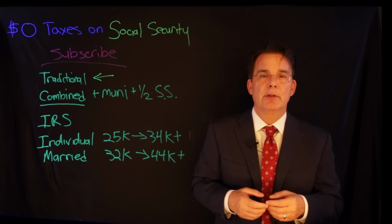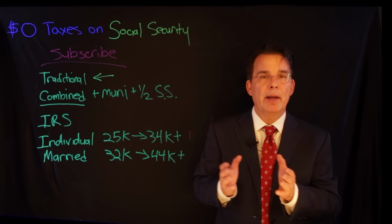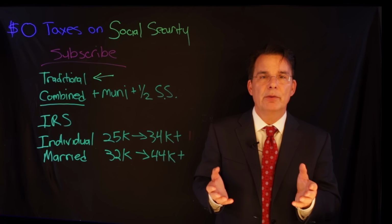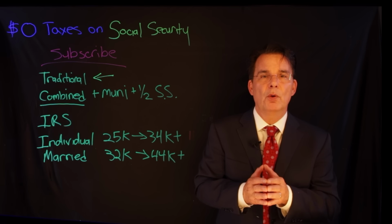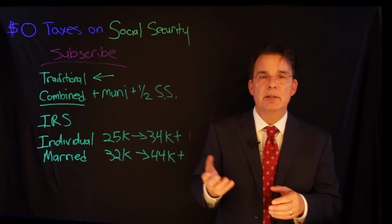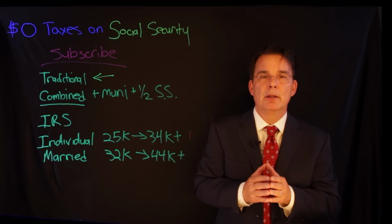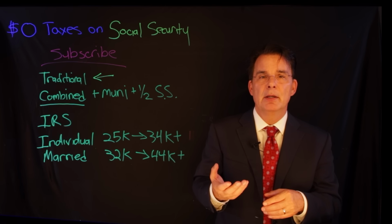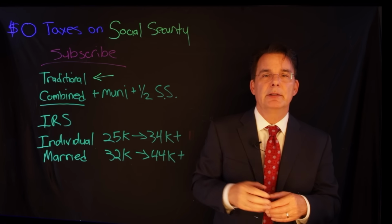Next is to utilize a health savings account or an HSA. An HSA allows you to take a tax deduction when you deposit funds into the account. You don't pay tax on any of the growth. And when you take the funds out of the account, as long as you used the funds for medical expenses, you don't pay taxes on those funds at that point in time either. So you get 3 different benefits. And because it's not taxable, it's not considered traditional income.